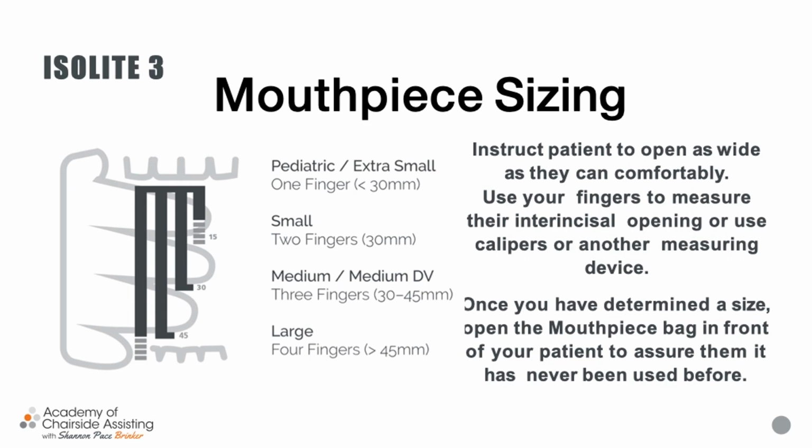When you think about pediatric, extra small, you really want to only have one finger. When you bump up to the small, you're going to have two fingers, medium is three, and the large is four. Now, I think the misconception is that we just assume that because the patient is a tiny patient, they're going to need an extra small or a small, and that is not true.